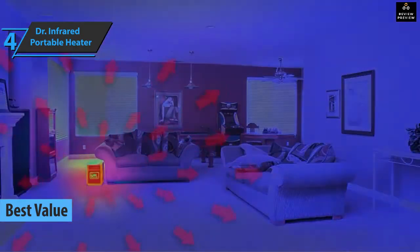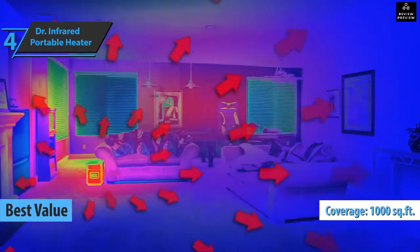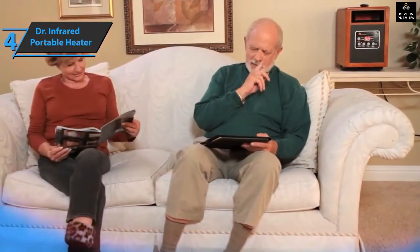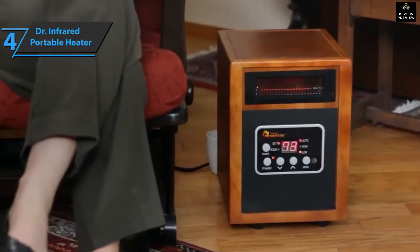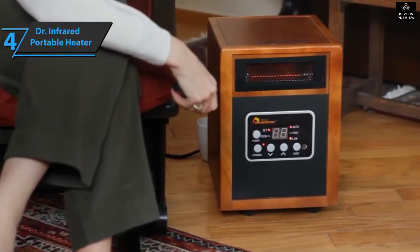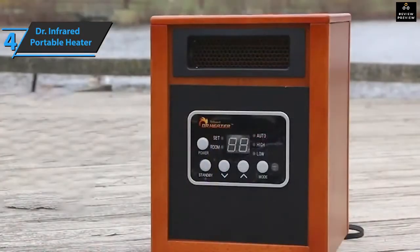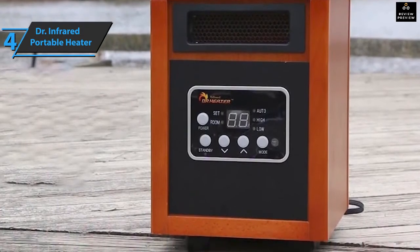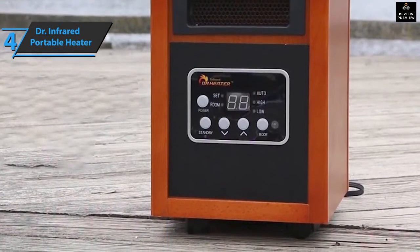This model can heat rooms up to 1,000 square feet. It's ideal if you have a massive open concept space or a spacious master bedroom. The Dr. Infrared Heater has a unique design that may not suit everyone's taste or room decoration. With its wooden case and square design, it resembles an antique speaker. At 25 pounds, it's a little heavy to lift, but don't worry, because the positive side is that there are wheels at the bottom, so you can push it around the room.